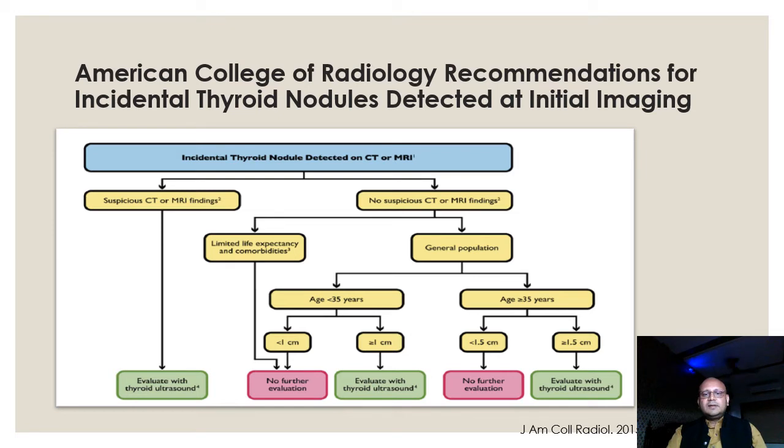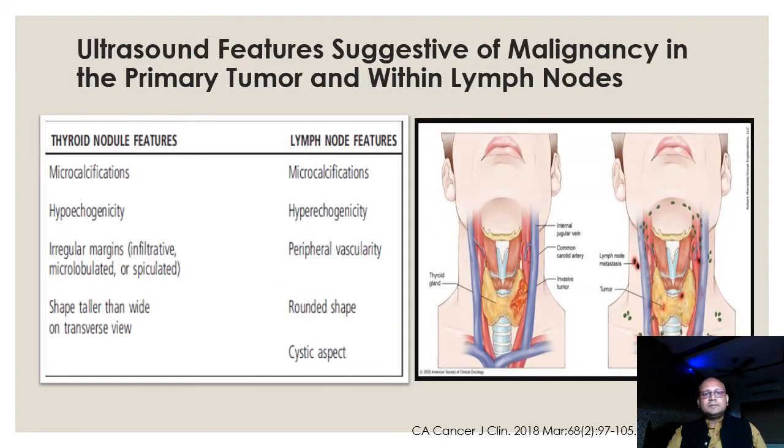But age less than 35 with proper medical history, with history of thyroid disorders in family, we need to evaluate thyroid by ultrasound. And there again in general population, when age is more than 35 with 1.5 centimeter size of nodule and less than 1.5 centimeter, we need to follow these kind of guidelines.